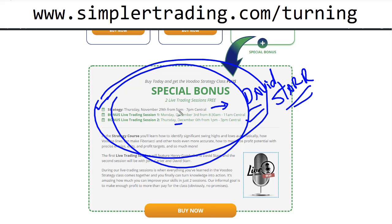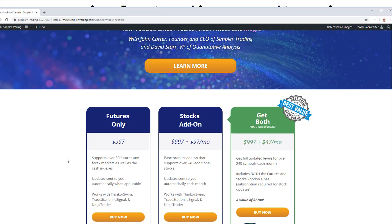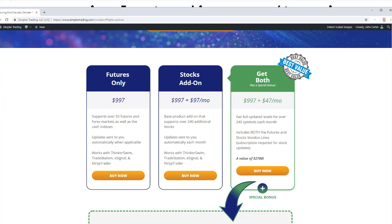And like a lot of these things, a lot of the times the way it works out, especially because these levels are so strong, is that oftentimes we end up making enough money in the class to actually pay for the tools themselves.